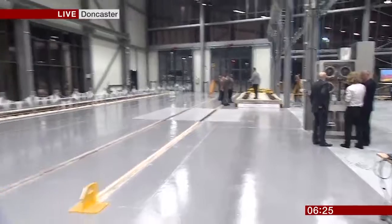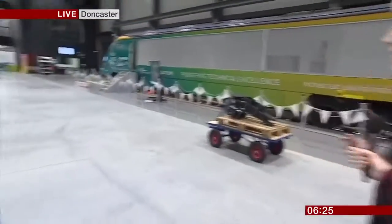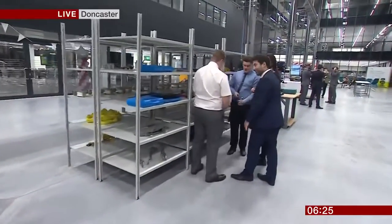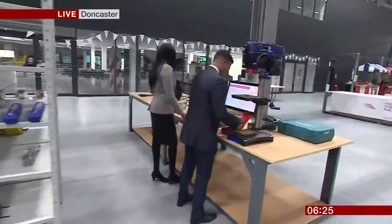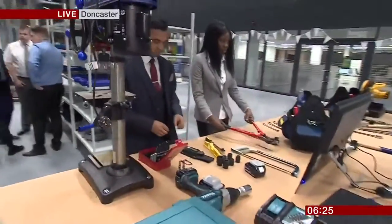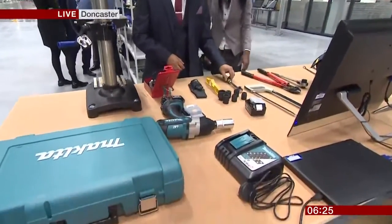And how different is this to other colleges then in terms of what you've got here? So it's very different. It's very focused on hands-on. It's all about the new technology that's coming into the rail industry, and the fact that we are primarily focused around apprenticeships, with apprentices who are actually working in the industry and training. This gives us a real opportunity to make sure that they are using the cutting edge and future technology that will be required into the future.